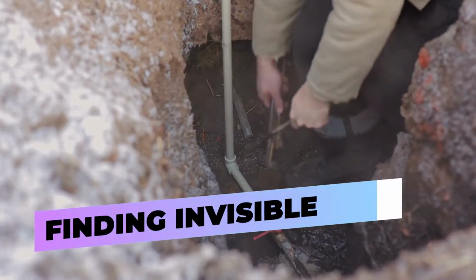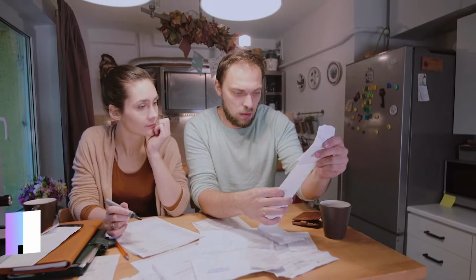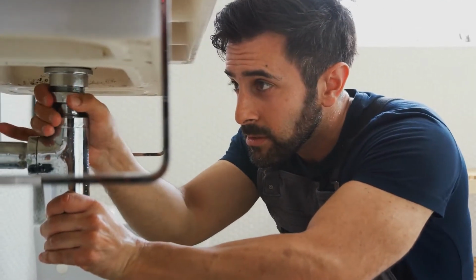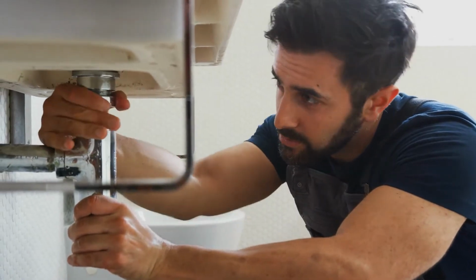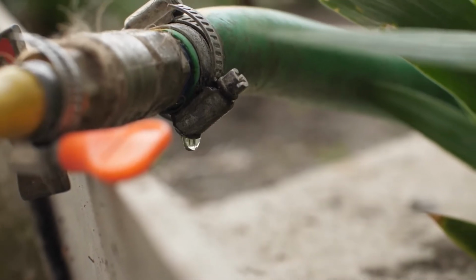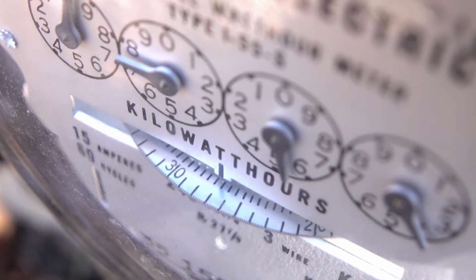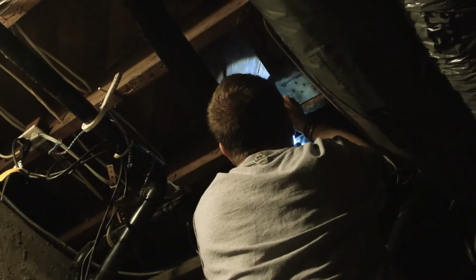Finding invisible leaks. It's the end of the month and you've received a huge water bill you weren't expecting. Next, you notice water damage, mold, and poor water pressure. Sounds like you might have a leak, but how can you know for sure? Finding an invisible leak can be tricky, but it's definitely not impossible. Turn off all the taps and take a water meter reading. Wait a few hours with nobody using water and check the meter again. If it shows water usage, you definitely have a leak somewhere and need to call in the pros.